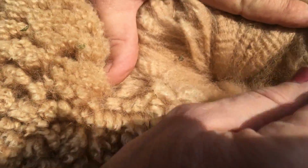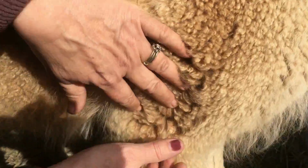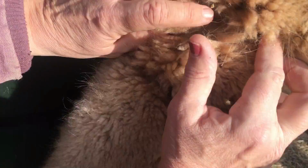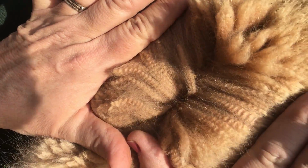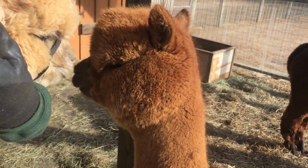So now open her up somewhere else. Let's say up here. She has it down here. She has it down her legs. She has it up here by her ears. Look up by the top of her head. She's got it there. It's everywhere. And there's Peanut looking for love.